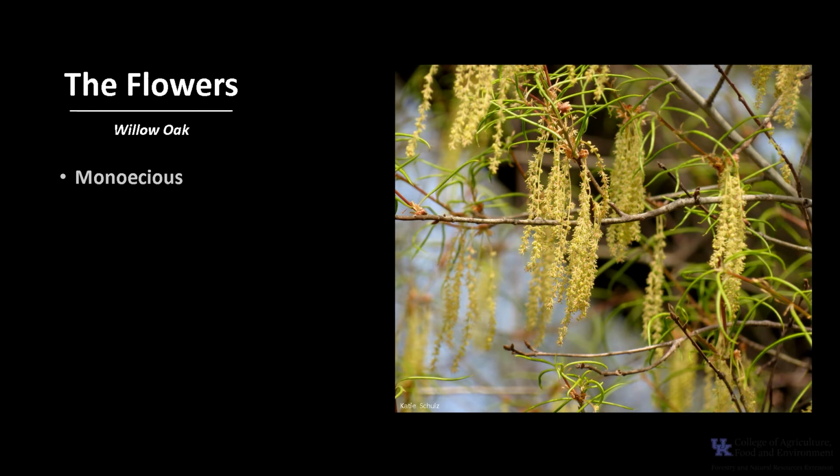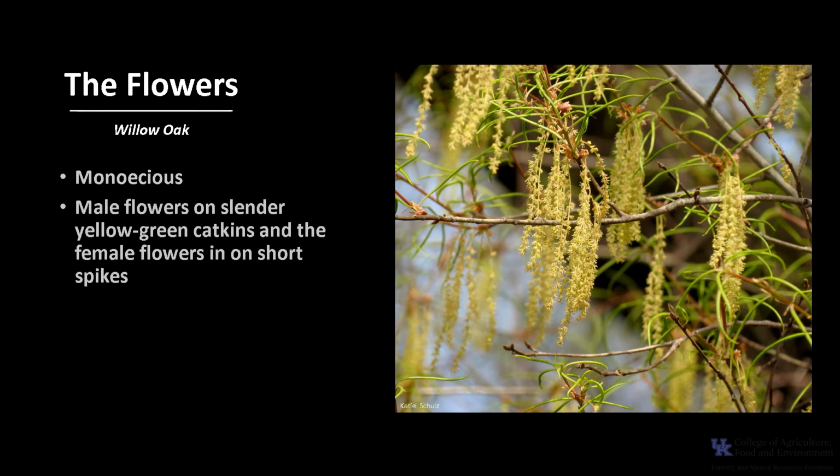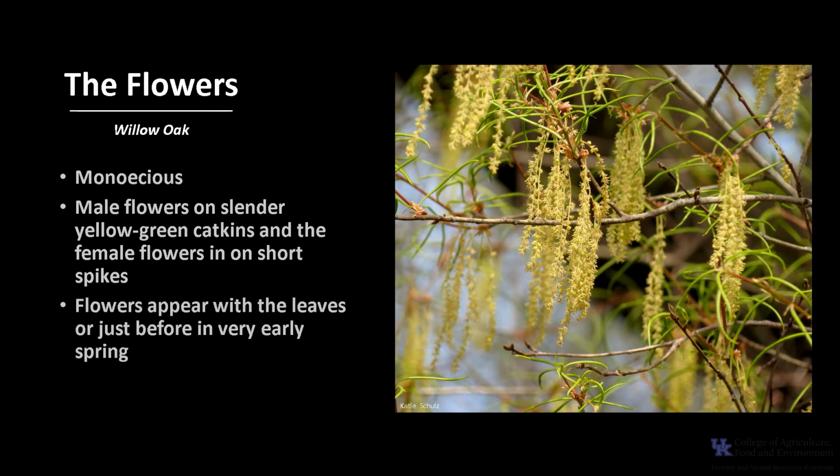Willow oak is monoecious, meaning one house, which means a tree has both male and female flowers. The male flowers are on slender yellow-green catkins, and the female flower is in a short spike in the leaf axil. The flowers appear with the leaves or just before in very early spring, and the flowers are wind-pollinated.